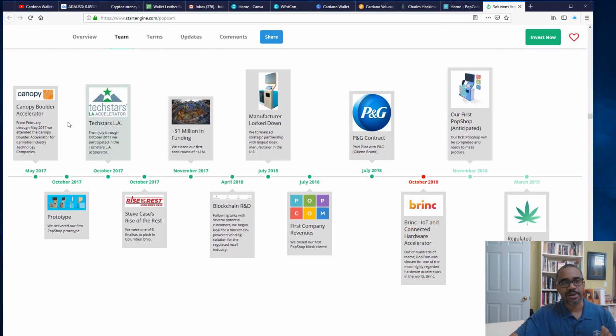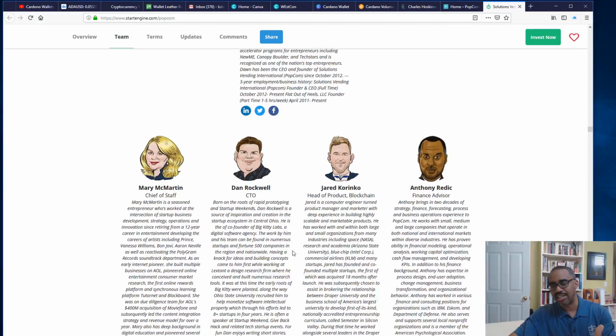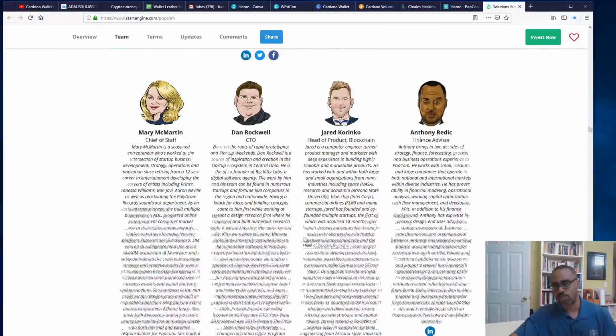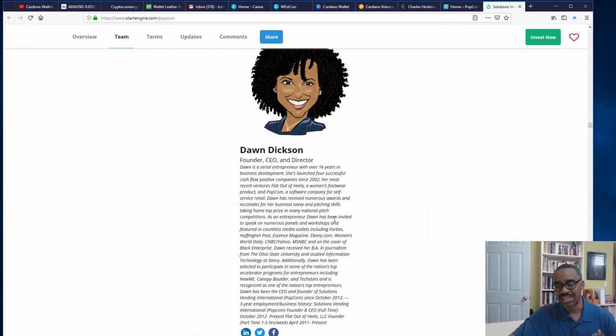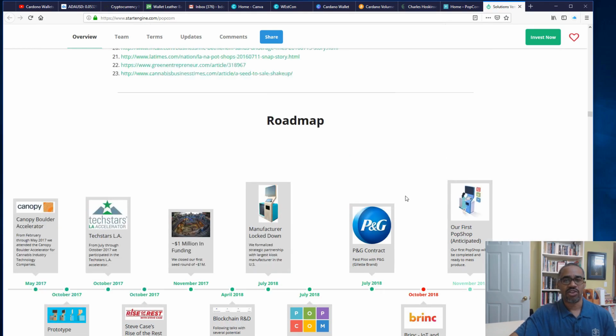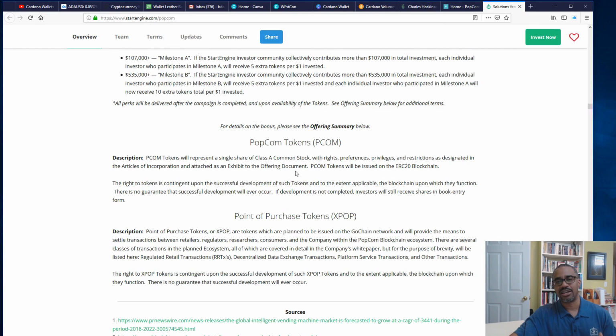You want to get with companies that have a roadmap. As you can see, Popcom, they have a roadmap. And they have a team. They have team members, as you see. They've got bios on who their team members are and kind of what they're doing, who they've worked with in the past. That is important. And then most important is transparency. Like I said, roadmap, where they're going, what they're doing, what their exit plan is. They do a great job on updating via social media as well as this website. So I think it'll be a great example to get your teeth wet.